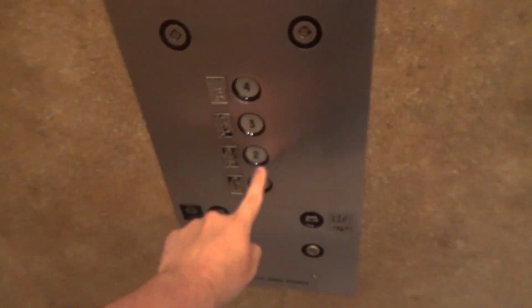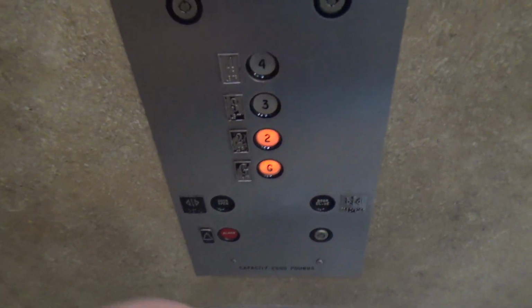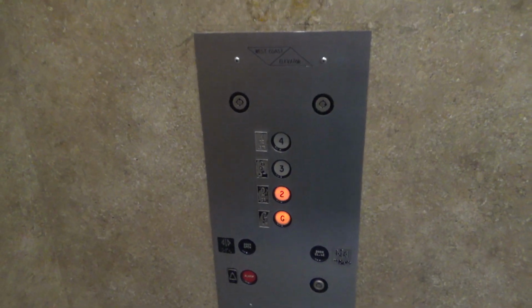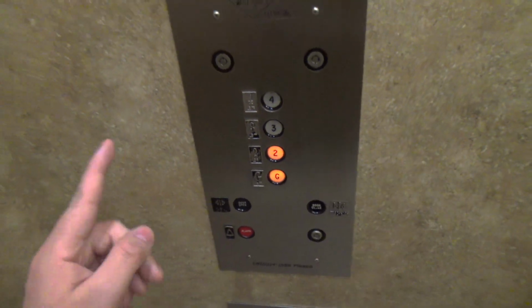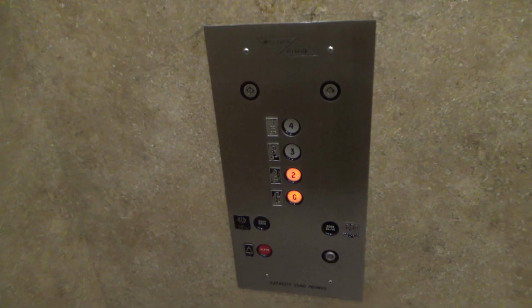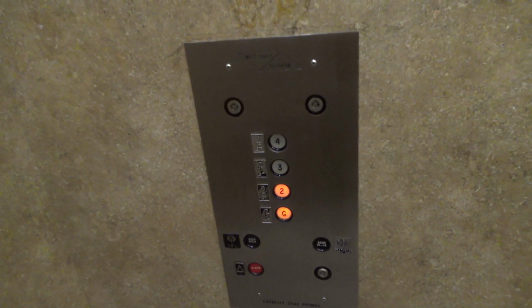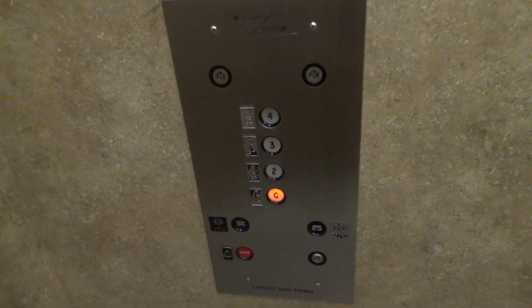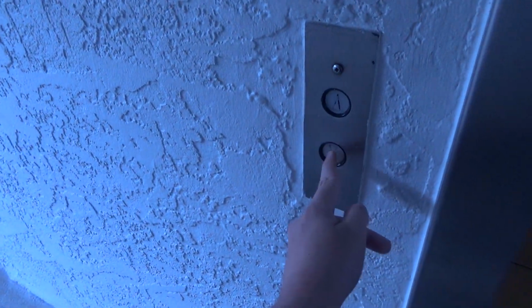And we will stop on 2 to see an intermediate call station first. I love the look of these buttons. They look kind of like a mix. This is kind of probably what it would look like if Westinghouse AE and the Dover older traditional had a baby. Anyways, here's a look at this call station.